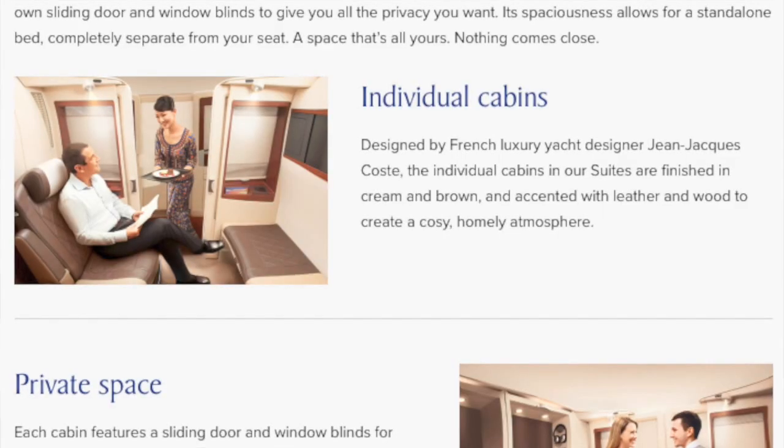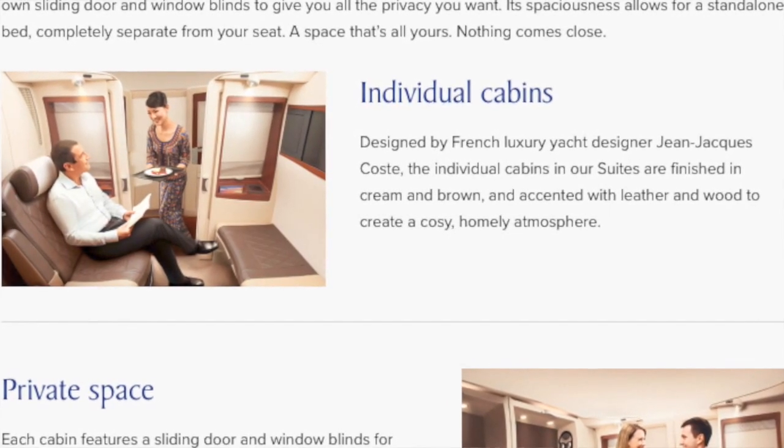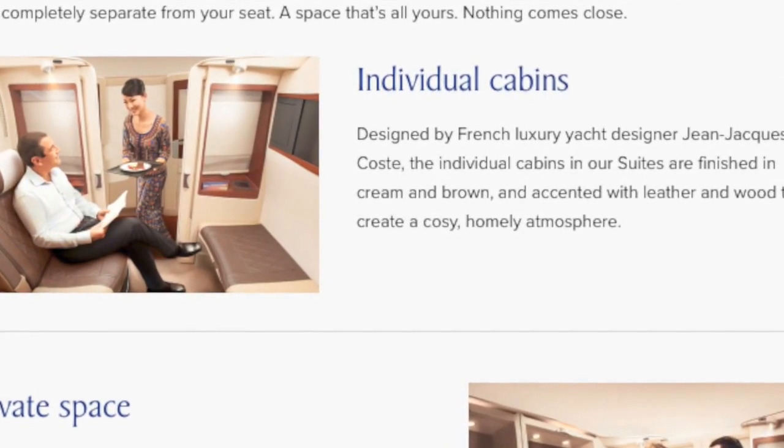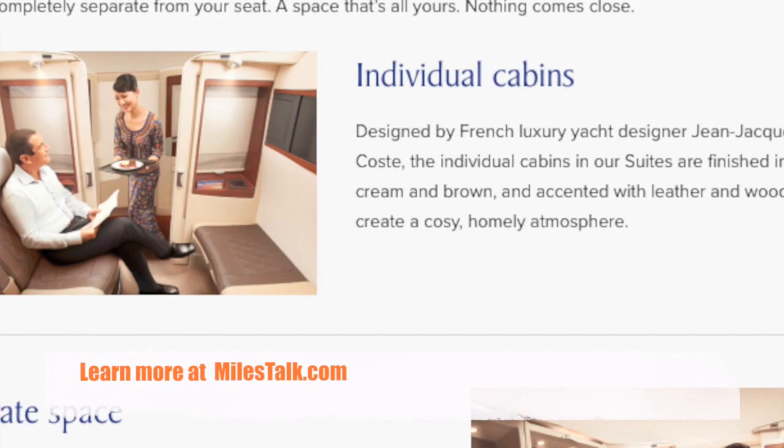Now you're going to start spending pretty soon. You're not just going to be booking through the portal, you're going to be booking a Singapore Suites A380 first class suite using your points. And that's one of the best uses of Chase Ultimate Rewards points. But we'll get there. To be continued.